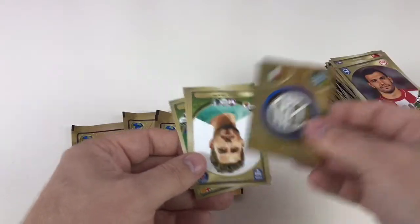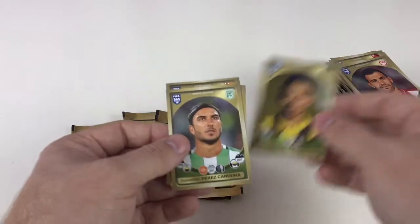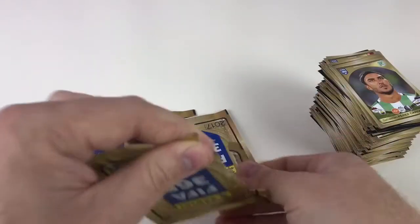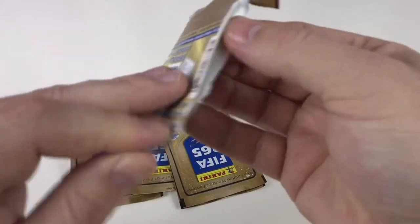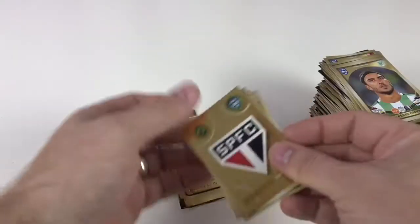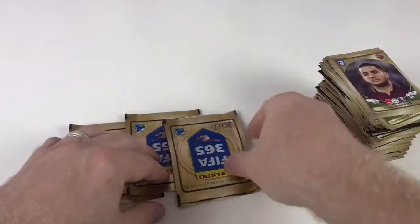Not looking promising. FC Internacional, Nacional rather. Kevin Trapp. It's a Kevin Trapp. Anybody who follows Star Wars will get that joke. Admiral Ackbar. Kostas Manolas. Oh, that's a cool one. Different one. SPFC. Awesome. Pepe Le Pew.